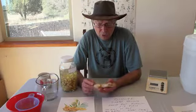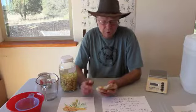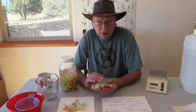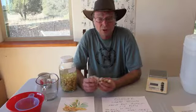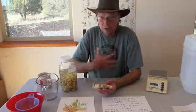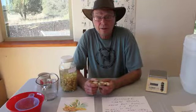So just to recap, and maybe it'll stimulate some other thoughts about ginger root. I like to use this in a lot of formulas because it's a great circulatory herb. It helps the other herbs work better. It's really great for the lungs. It's really great to improve digestion. It's really great to improve circulation everywhere in the body.